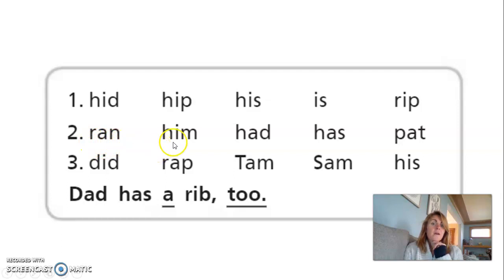Ran. Him. Had. Has. At, pat. Now let's read these words the fast way.